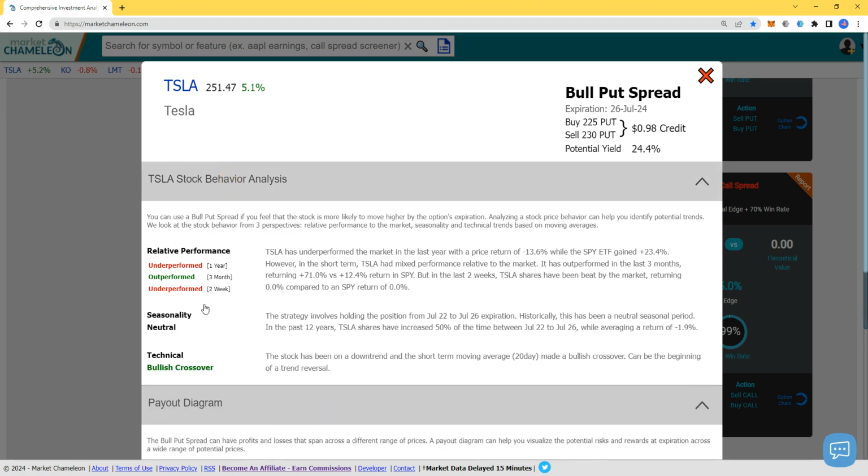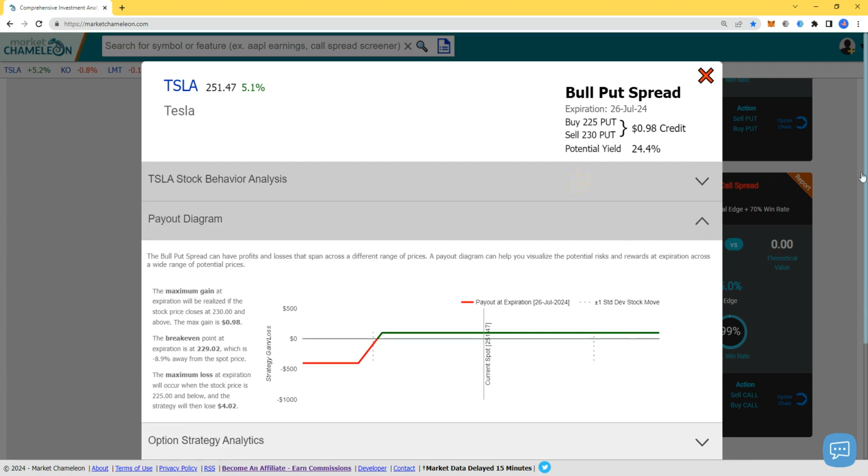And if you click on all this stuff, you've got a technical bullish crossover. So everything is good, and it tells you that based on history between July 22 to July 26, Tesla went down 1.9%. You still make max profit as long as it doesn't go down almost 9%. So that's something to consider.